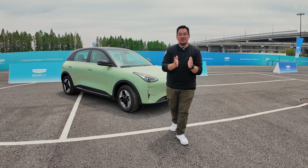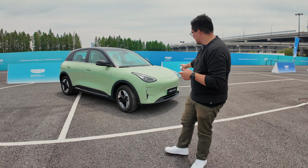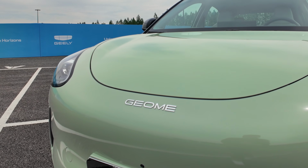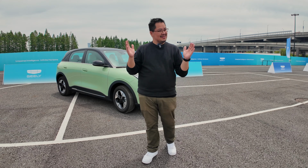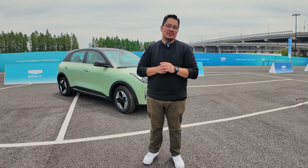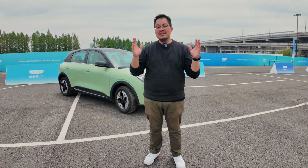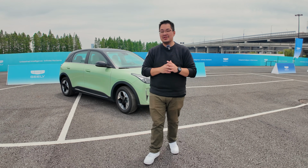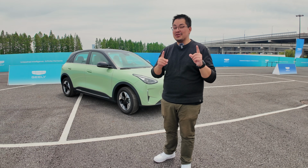Guys, I'm excited to show you this particular car. Don't worry about the name. It's the Geely XingYuan. Now, in Australia, it's not confirmed, and quite frankly, so far, it's not looking positive. But it's also not got that name in export markets when it does leave China. But this is the #1 selling car this year in China, and for $10,000 US, I'll show you why.